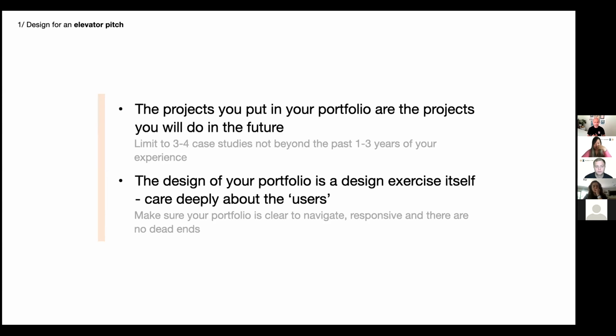Also, make sure that the design of your portfolio is a design exercise by itself. Care deeply about your users, which are recruiters and hiring managers in this space. Make sure your portfolio is clear to navigate, responsive, that there are no dead ends, and there's a lot of clarity in that kind of interaction design.